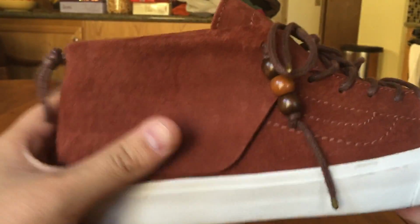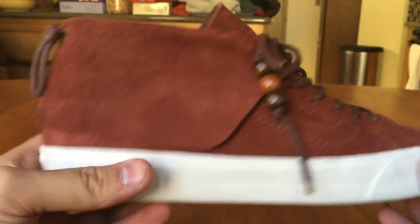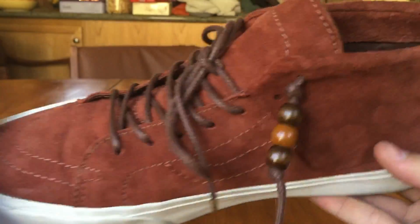I think it looks really nice, just the one solid piece here. The color with this shoe is just awesome. It really speaks to the design of the shoe. That's why I think that this is probably my favorite color in the pack. I added some beads to it just to give it a little bit something extra.